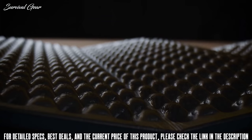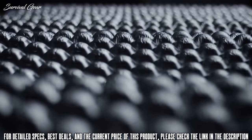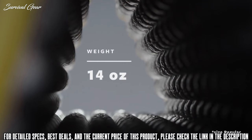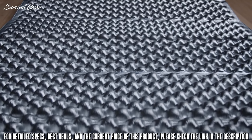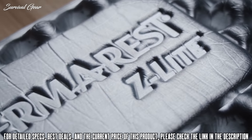Using the pad silver side up makes the pad warmer, comfier, and more durable during your adventures. The closed cell pad weighs a mere 14 ounces or 410 grams, making it an easy choice for ultralight ounce counters or anyone who needs durable, lightweight gear.